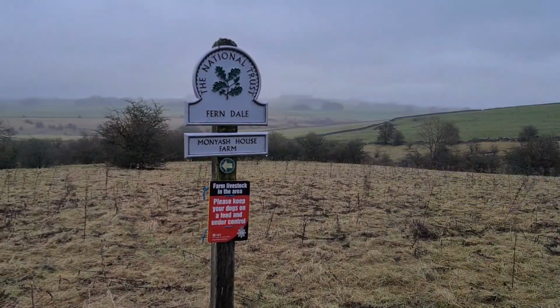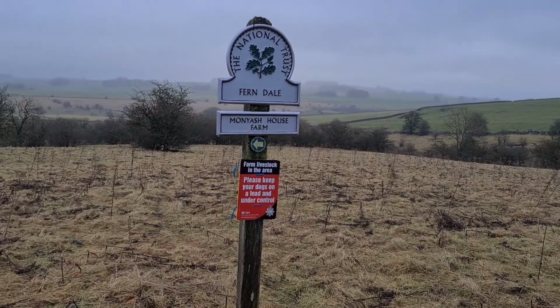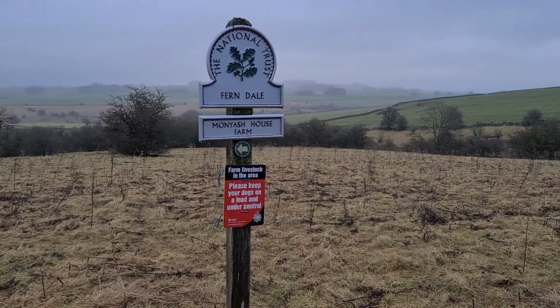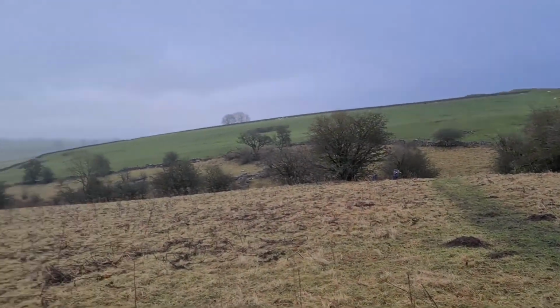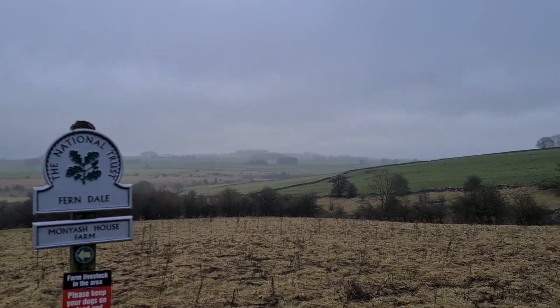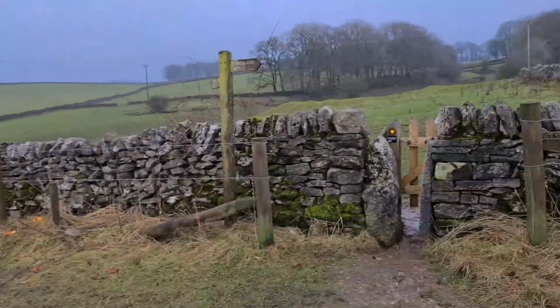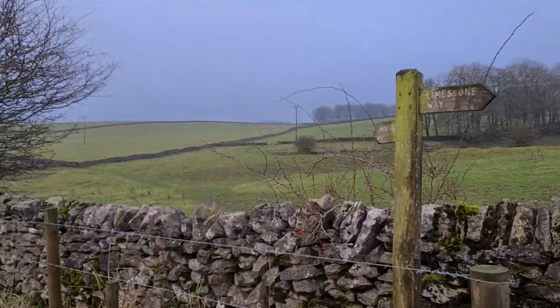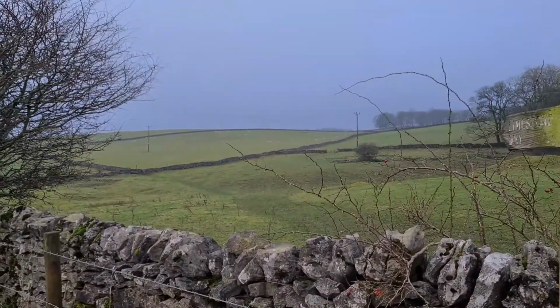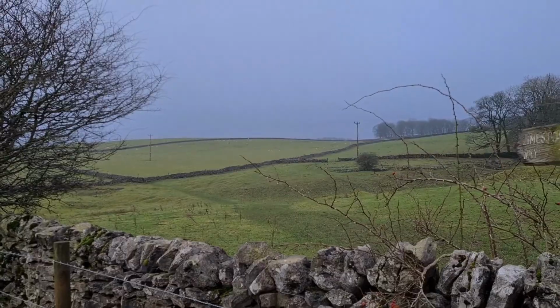Cheers. We've left Monyash, and we've now been walking down the Limestone Way. We've come down to the dale, and you can see the mist and stuff in the background there. The weather's starting to close in. We're about to hop over the little fence, and you can see the line of path that we need to take all the way through.